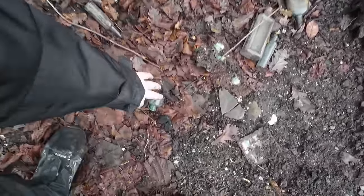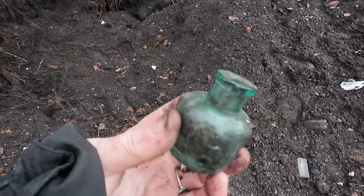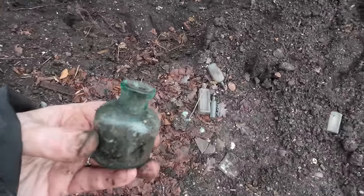Oh, that looks like a little aqua ink there. See, that's a nice one. That's much better than the first one that I found, which was a plain one. A lovely little aqua one. I will keep that one.